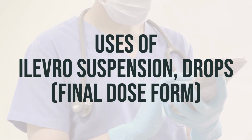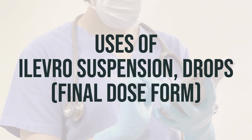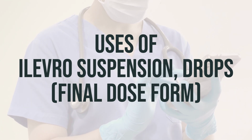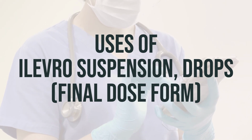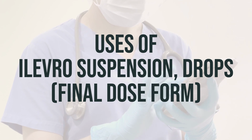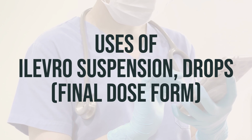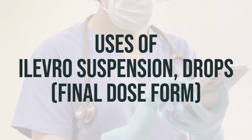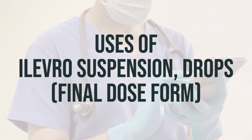This medication is commonly used to alleviate discomfort in the eyes such as pain, irritation, and redness after having cataract eye surgery. The active ingredient in Ilevro Suspension drops is Nepafenac, which falls under the category of nonsteroidal anti-inflammatory drugs, NSAIDs. It functions by inhibiting specific natural substances in the body called prostaglandins, which are responsible for causing pain and inflammation. The recommended dosage is 1 drop in the affected eye once daily, beginning 1 day before surgery and continuing for 14 days after surgery.